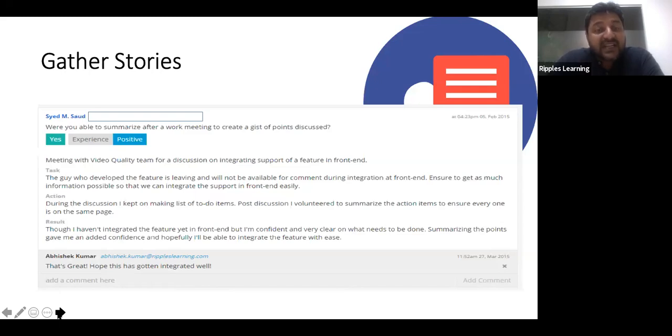Result, though I haven't integrated the feature yet in front end, I'm confident and very clear of what needs to be done. Summarizing the points gave me added confidence, and hopefully I will be able to integrate the feature with ease. Can you see this?